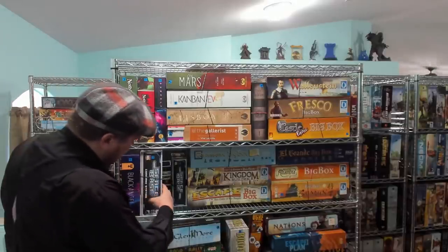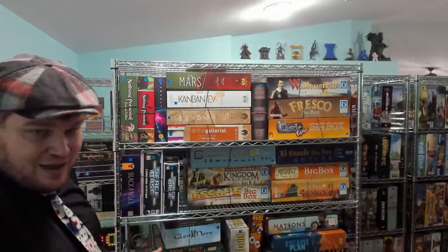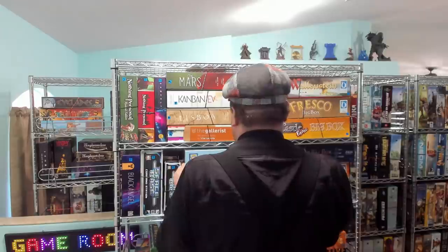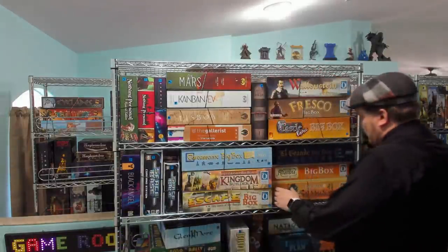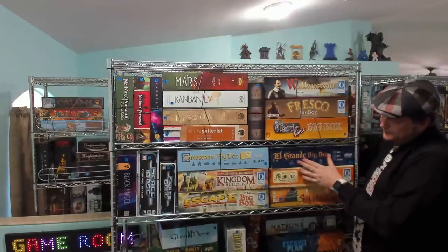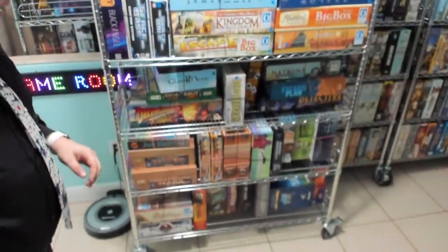All right, so you have Space Base, Command Station, and regular Space Base. Space Base is just a fantastic game. So, then we got Escape Big Box, Kingdom Builder Big Box, Carcassonne Big Box, Shogun Big Box, Alhambra Big Box, El Grande Big Box. All righty. Well, that was pretty easy. Let's go down and look at the bottom here.